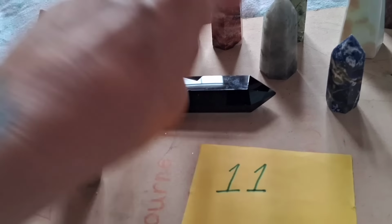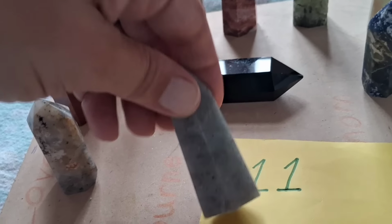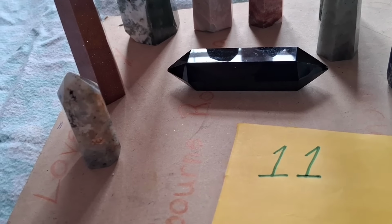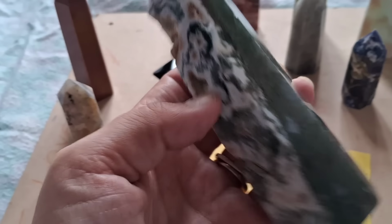But yeah, got you some lapis. Oh, nope, this is labradorite. Got you some labradorite here. And this is my favorite. Oh, man. This isn't my favorite tower. What I mean is this is one of my favorite stones.